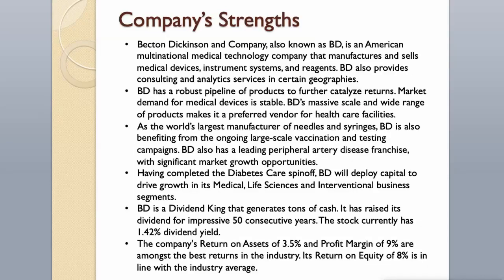Company strengths. Becton Dickinson and Company, also known as BD, is an American multinational medical technology company that manufactures and sells medical devices, instrument systems and reagents. BD also provides consulting and analytics services in certain geographies. BD has a robust pipeline of products to further catalyze returns. Market demand for medical devices is stable. BD's massive scale and wide range of products makes it a preferred vendor for healthcare facilities.